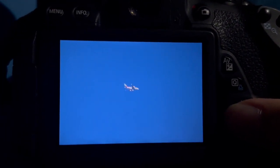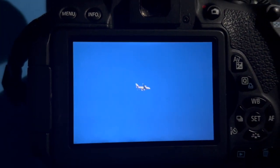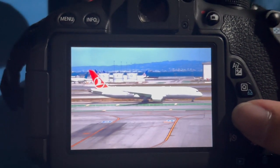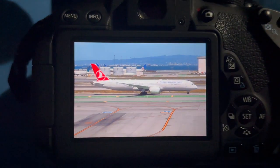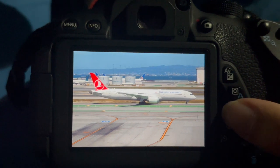And here we have a low angle shot of the Emirates A380 flying above me. So here is that photo right there for you guys. Next up, we have the Dreamliner from Turkish Airlines. I'm trying to focus it a couple times. So yeah, here's the Turkish Dreamliner.